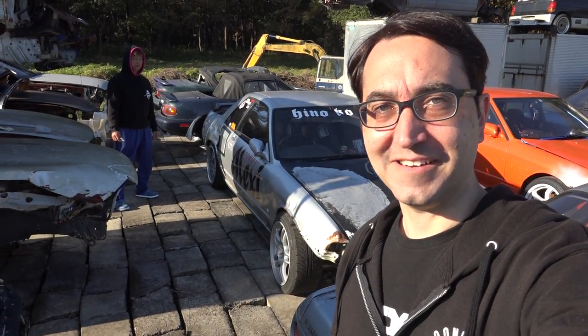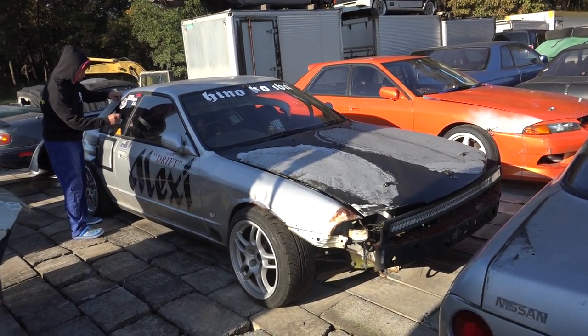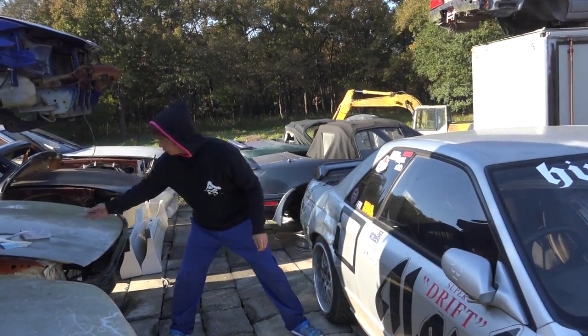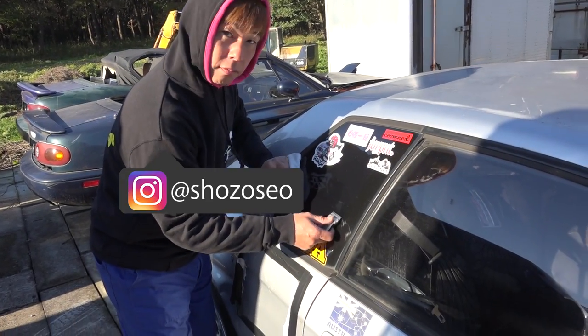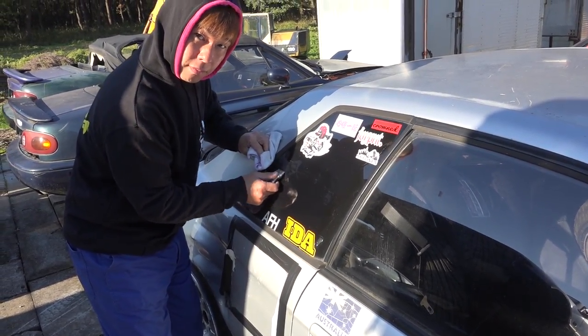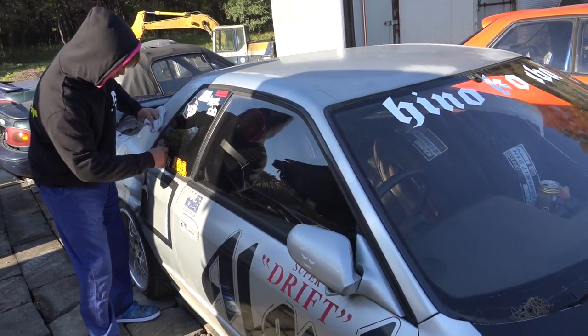We're out here today at Secret Garage Seo in Ibaraki with the lovely Mount Tsukuba in the background. And not so lovely, we're here to look at my Skyline. So this is my R32 GTS-T Skyline drift car that used to live at Ebisu Circuit, and we brought it back here with Mr. Seo. We're putting the Secret Garage Seo sticker on first thing, because it's going to live here from now on, and we're going to make it look pretty.